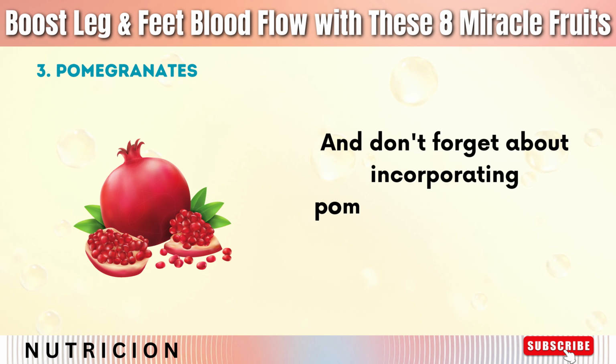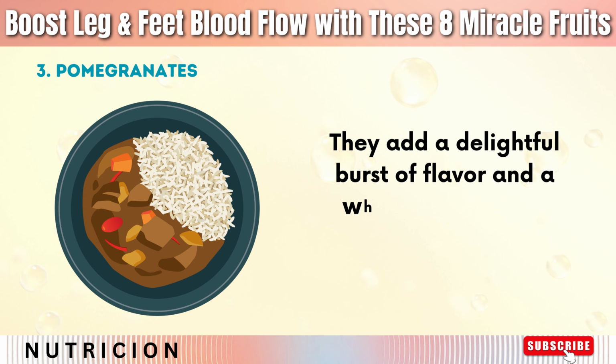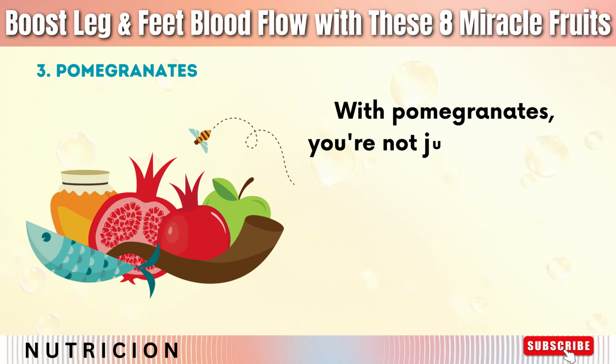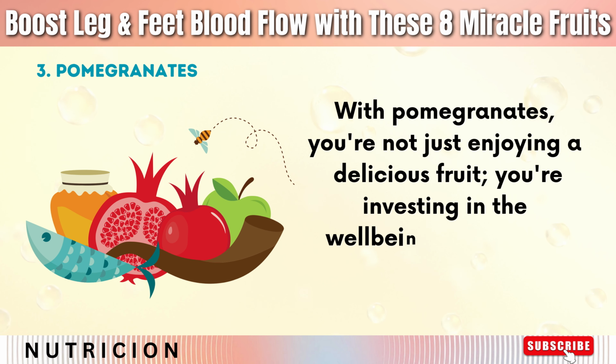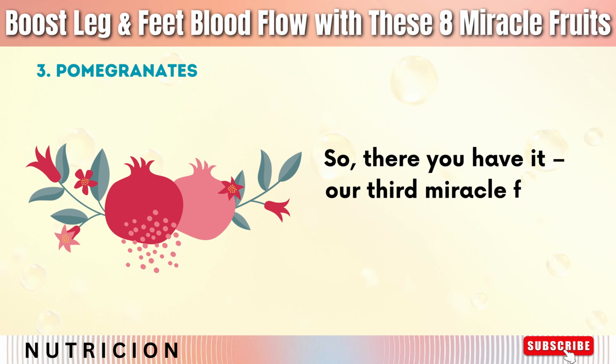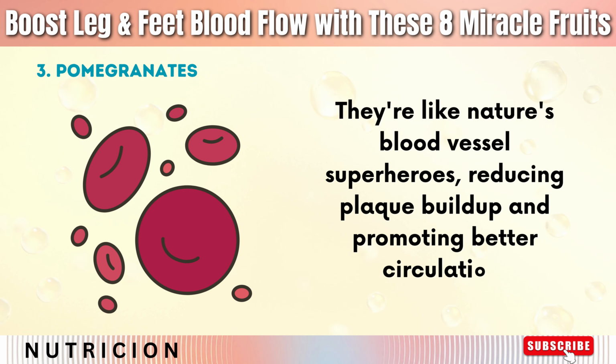And don't forget about incorporating pomegranate seeds into your salads. They add a delightful burst of flavor and a whole lot of health benefits to your meal. With pomegranates, you're not just enjoying a delicious fruit, you're investing in the well-being of your legs and feet. So, there you have it, our third miracle fruit, pomegranates. They're like nature's blood vessel superheroes, reducing plaque buildup and promoting better circulation.